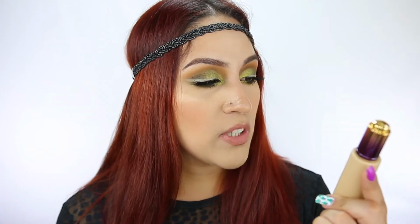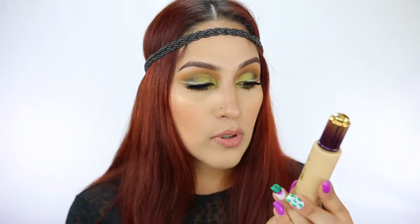So next up, I've really been loving this foundation, which is the Tarte Rainforest of the Sea Water Foundation. This is in my project pan, and I've been trying to use it up. I've just been loving this so much. For a little project pan update sneak peek, I am almost done with this. I haven't marked it yet, so you guys don't know exactly how much is left, but I'm almost done.